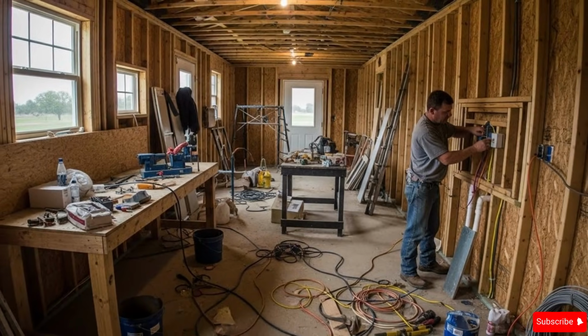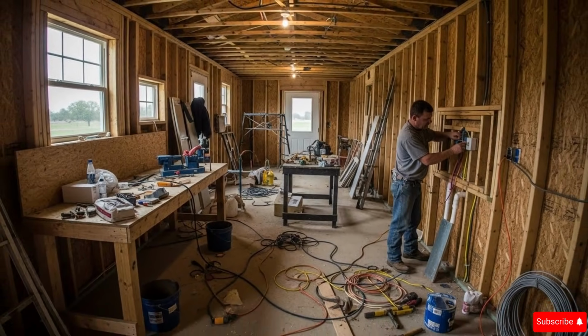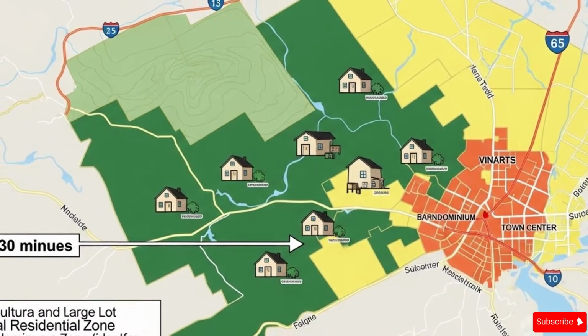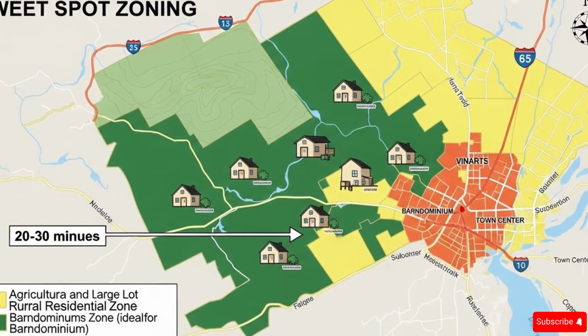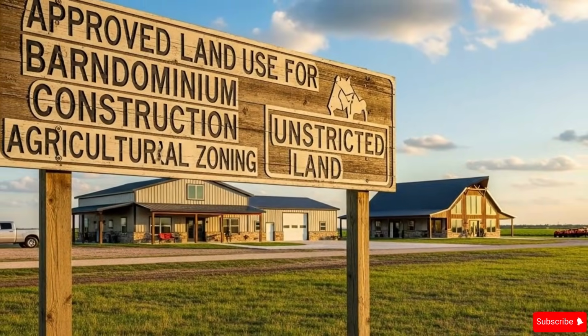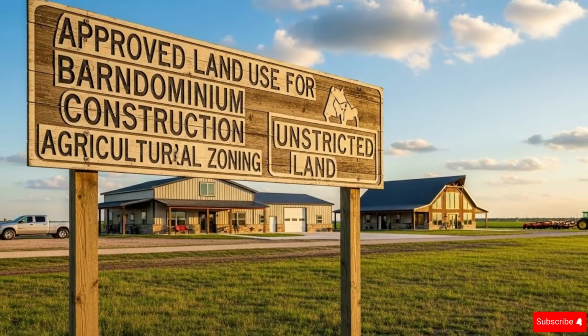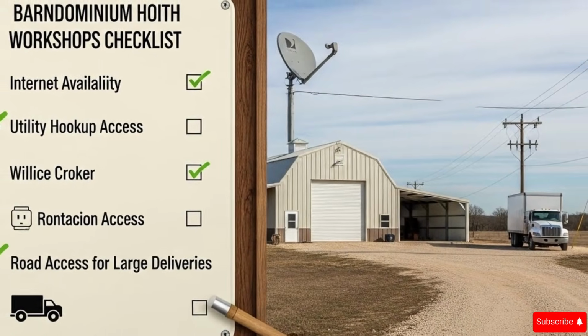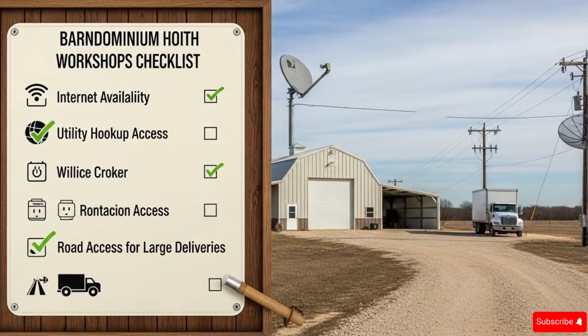Build too close to town without checking zoning, and you might not get approval. Build too far out, and you'll lose value and convenience. The sweet spot is usually rural areas within 20 to 30 minutes of amenities, on land zoned for agricultural or unrestricted use. Also consider internet availability, utility hookup costs, and road access for large deliveries.